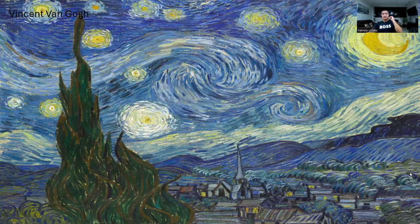In the United States, the painting represents the view that Vincent van Gogh had from his asylum room. He painted with a style that makes it seem that the stars are moving. The technique that Vincent used was oil on canvas.